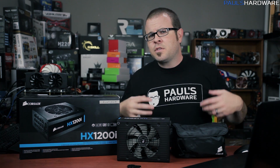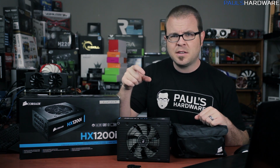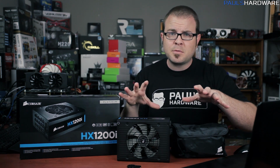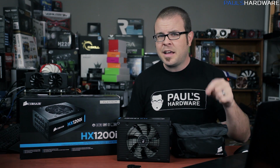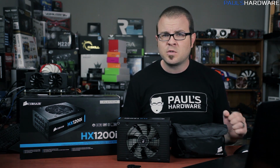A suggestion for the future though, friends at Corsair: I've seen 24-pin jumper caps included with power supplies lately that allow you to power it on without connecting it up to a full system, and I really think that would round out the accessories for a high-end PSU like the HX1200i.